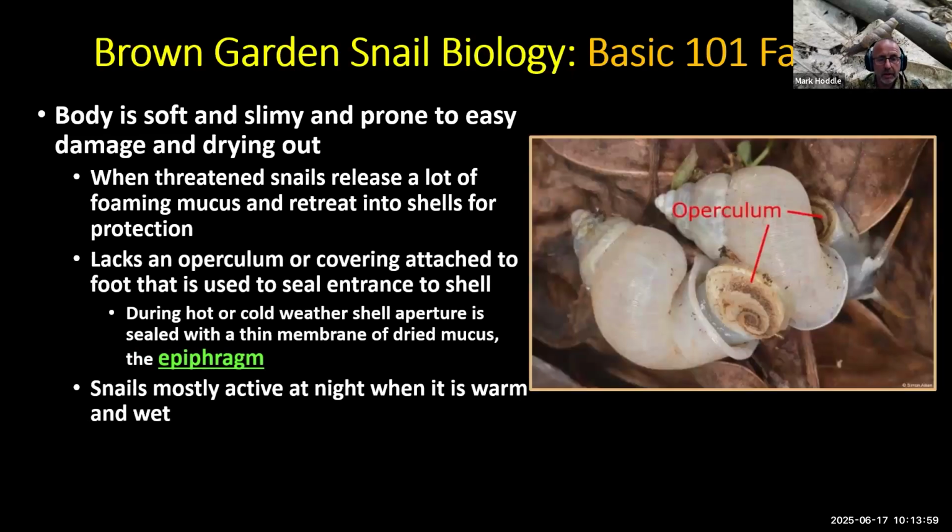So the brown garden snail lacks what we call an operculum, which is a protective shell that sits on the foot of the snail. An operculum, as you can see in this photograph, covers the entrance, or the aperture, to the snail shell when the foot is retracted, and this provides protection from desiccation and from predators possibly trying to attack the fleshy foot of the snail.